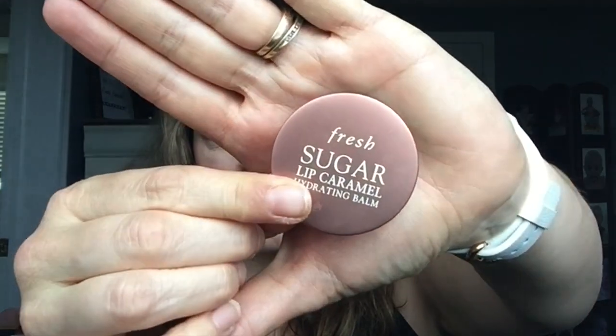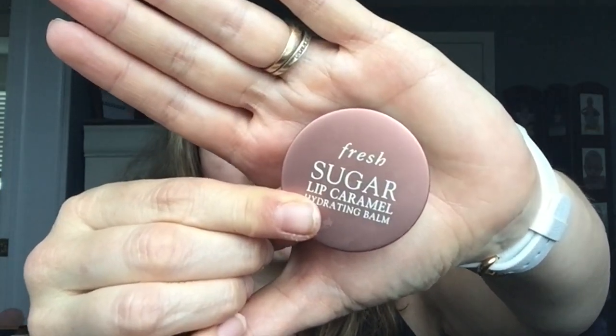For lips, I don't have a favorite lipstick from a high-end, but I cannot say enough about this product. It's the Sugar Lip Caramel Hydrating Balm. It is the best thing for my lips that I have ever owned, and I have repurchased several times, and I will be repurchasing this. And this is great for summer, winter. My lips are never dry when I'm using this.